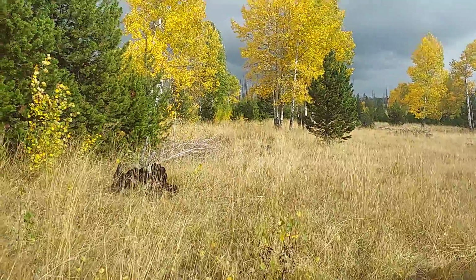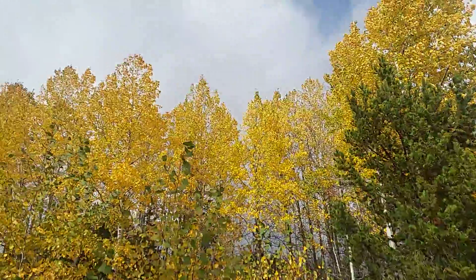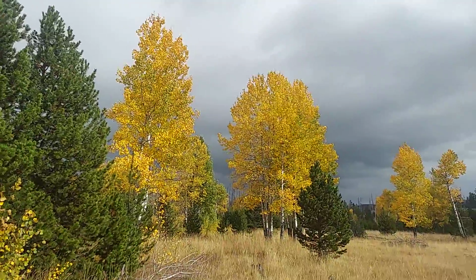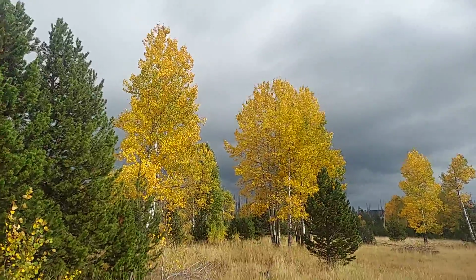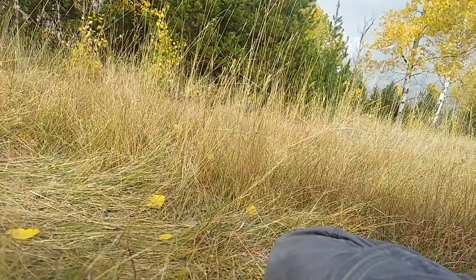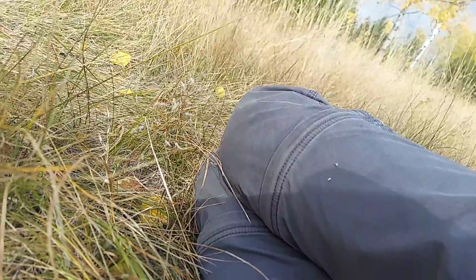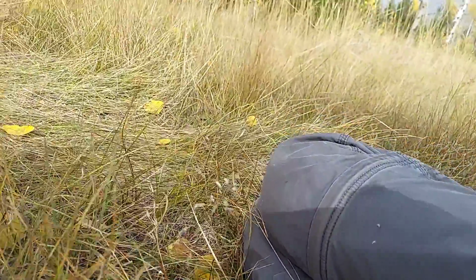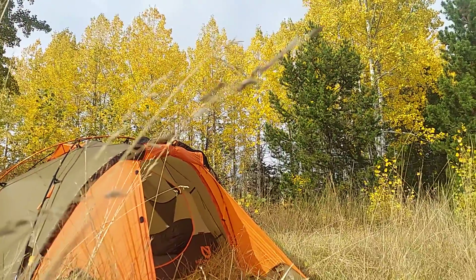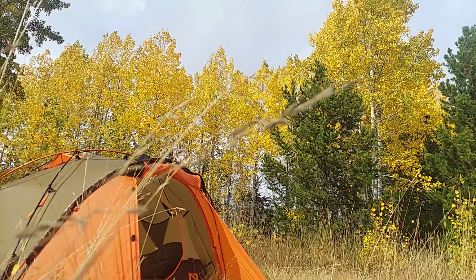Look, it's sunny. Isn't it amazing how bright this gets? Okay, I'll get back to you later. So I'm just laying in the grass, just hanging out, listening to the wind blow through the trees.